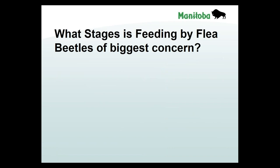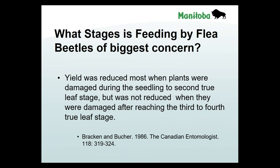So, one of the questions that is forefront in a lot of people's minds right now is, at what stage do I need to stop worrying about the flea beetles on my canola? And the answer to this is actually based on an older study from the 80s and a newer study that is still being done at the University of Manitoba. The older research found that yield was reduced most when plants were damaged in the seedling and even in those first and second true leaf stages.